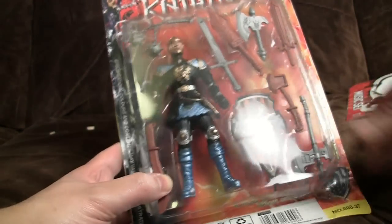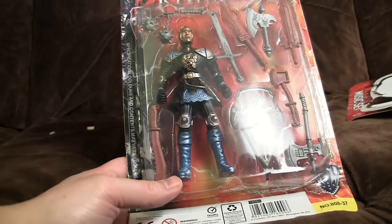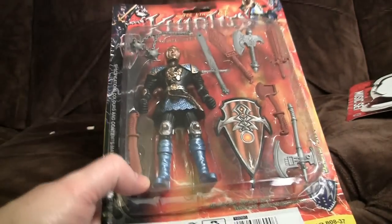Knights gameplay set. Specifications, colours and contents may vary from illustrations. Well, that's not really a problem when you can see everything in the toy clearly. 0 to 3 sad onions, blah, blah, blah. Loads of old crap that come with it. Go on. Let's see what he's like. Rip. There, rend. Plop. Oh my goodness.